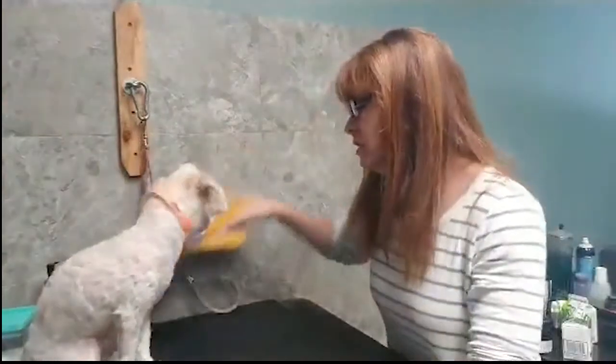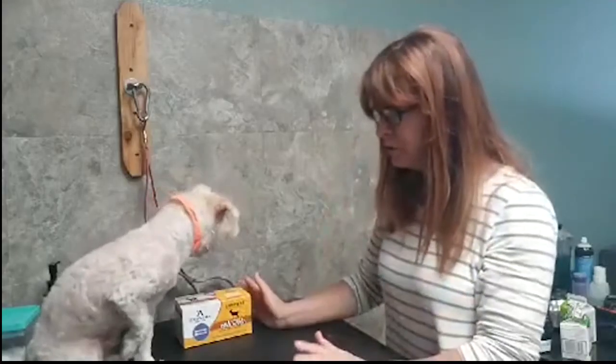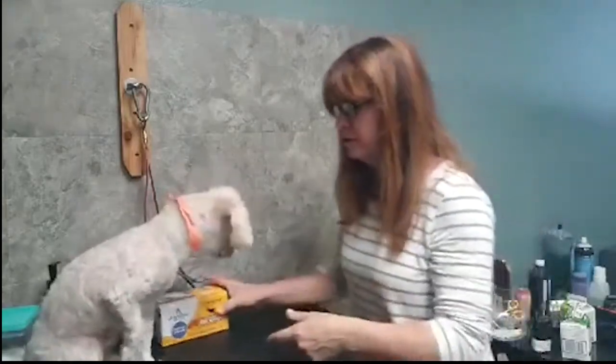Do you have the cheese? Yeah, I always keep the cheese on hand. It's always in my freezer section. I love it. It's so good for so many reasons, but for tear staining in particular, I always have it. Let's see what Lola does.